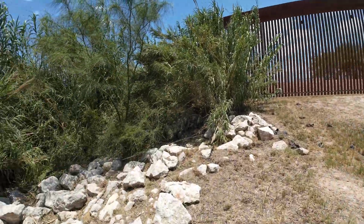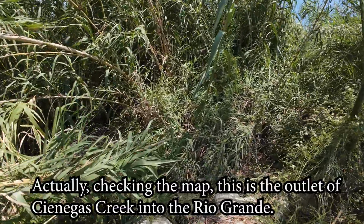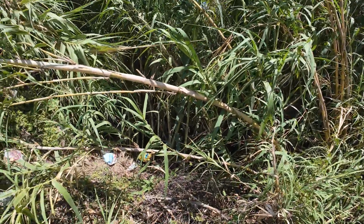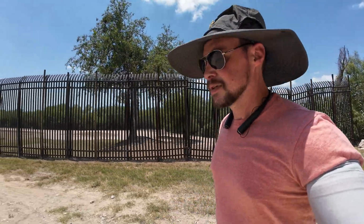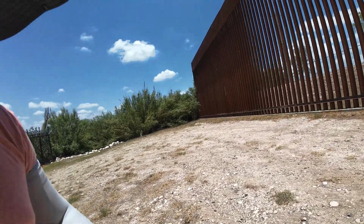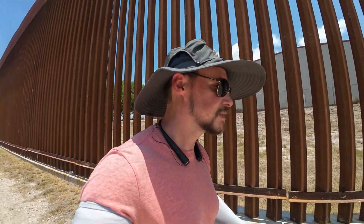Of course, you can see that is quite the thicket back in here. You know, that'd be a spot for folks to hang out. That'd be tough to spot anybody or even to chase anyone down back in there. Bollard style wall also ends right there as that bamboo gets started. So it's just impossible to fully seal the border. You're just going to have some amount of porosity, and that's where I guess your human patrol element kicks in.